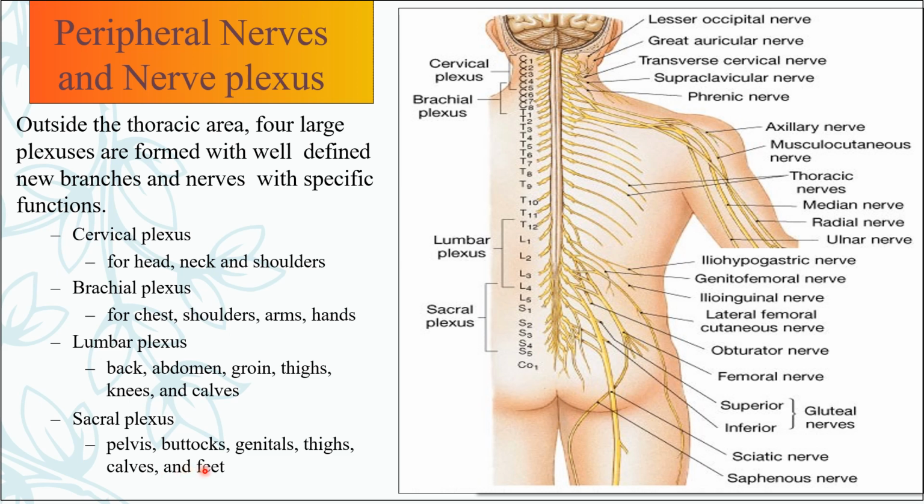The thoracic nerves do not form any plexus. They supply each intercostal muscle. There are 12 pairs of spinal nerves and there are 12 ribs, so each thoracic nerve supplies each rib.